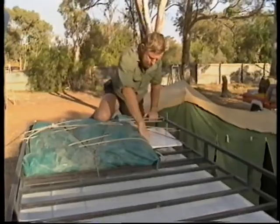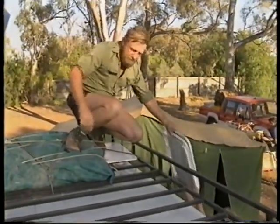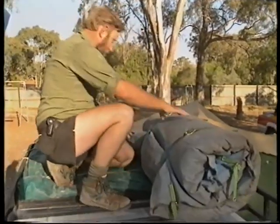Keep heavy items off the roof rack as much as possible. Not only will it help you not to tip over, but it will save the rack and even the vehicle's pillars from breaking. Packing a vehicle for a long trip is a definite art, and you'll get better as the trip progresses.